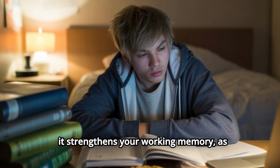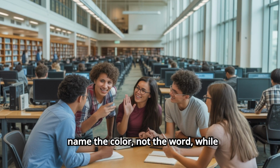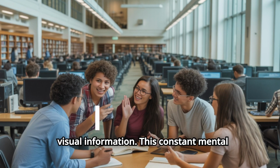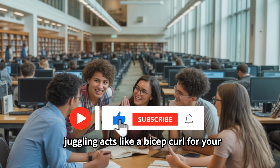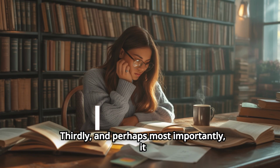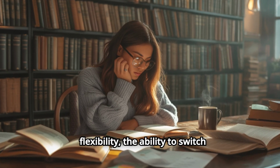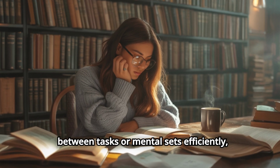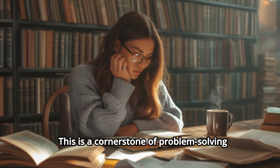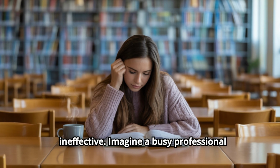Secondly, it strengthens your working memory, as you need to hold the instruction in mind, name the color, not the word, while simultaneously processing conflicting visual information. This constant mental juggling acts like a bicep curl for your brain, building mental resilience and capacity. Thirdly, and perhaps most importantly, it significantly boosts your cognitive flexibility, the ability to switch between tasks or mental sets efficiently and adapt your thinking to new demands. This is a cornerstone of problem-solving and innovation, allowing you to pivot quickly when initial approaches prove ineffective.